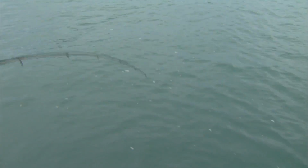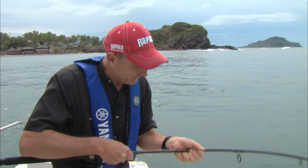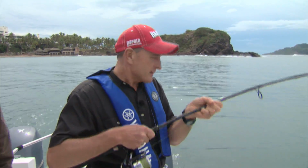I think companies that manufacture mostly freshwater gear, if they want to really test it, they need to bring it down and fish saltwater. Mazatlan's a good place.